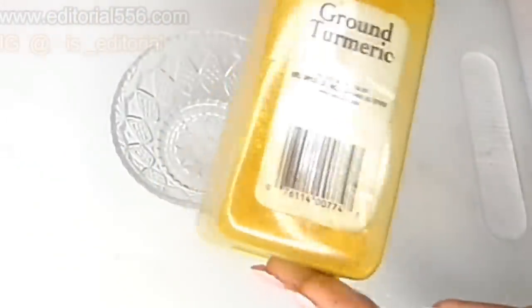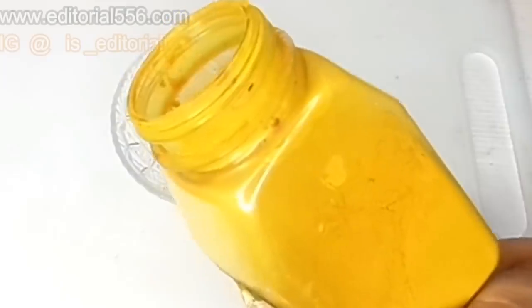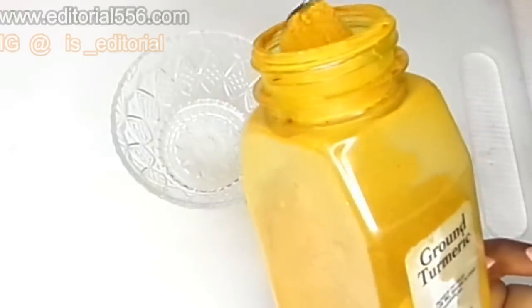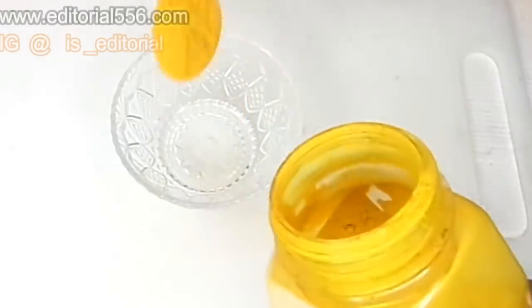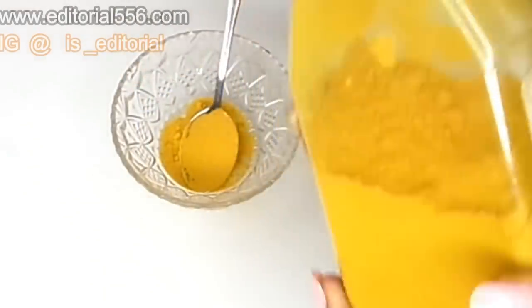Okay, so this is turmeric. Now, turmeric is an ancient spice that is used for cooking. It's basically ideal for the skin because it helps to lighten up the skin and remove age spots. It also helps to remove wrinkles, therefore making you look super young. So you're going to be taking 1 full spoon of turmeric powder.